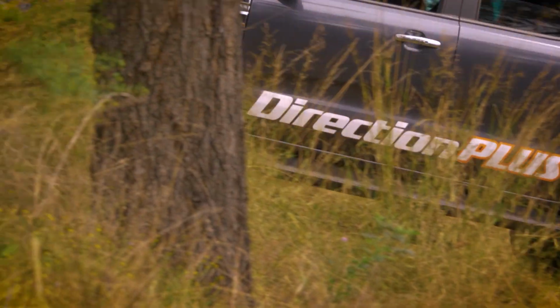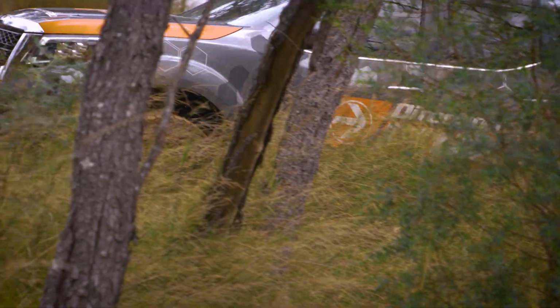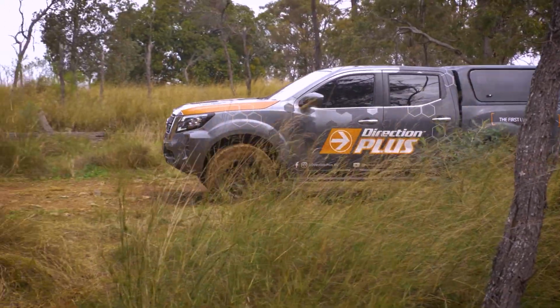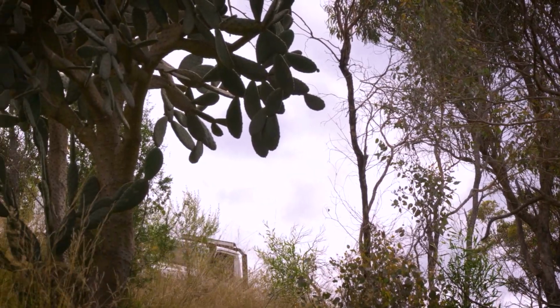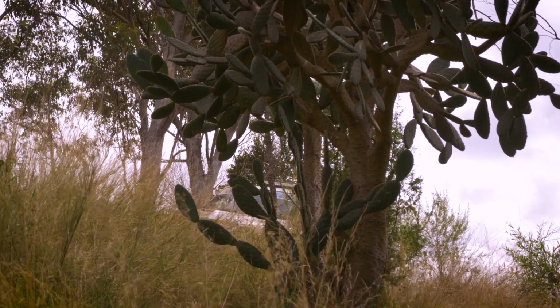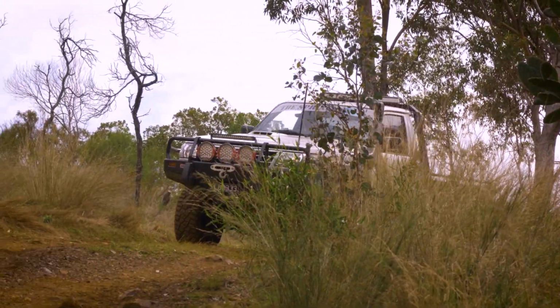Look, without the right equipment, you've got to know your vehicle's limitations, certainly your own limitations, but especially your vehicle's limitations. Had we attempted that, who knows what could have happened. Could have been in a world of hurt. Well, this is a fantastic park. 700 acres, I think the boys were saying before. And it's just four-wheel drive track after four-wheel drive track. Man, I'm impressed. Four-wheel drive is heaven.